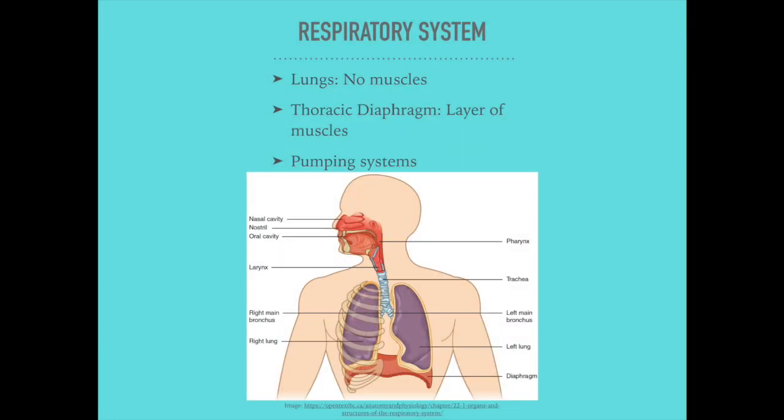Lungs act like a pump, but they don't actually have any muscles in them that cause them to contract and expand. For that, we have this big flat layer of muscles that sit right beneath the lungs, called the thoracic diaphragm. At the end of an exhalation, your diaphragm is relaxed and looks like an arc pushing up on the bottom of your lungs and crowds them so that they don't have very much volume. But when you breathe in, the diaphragm contracts and flattens out, allowing the lungs to open up.